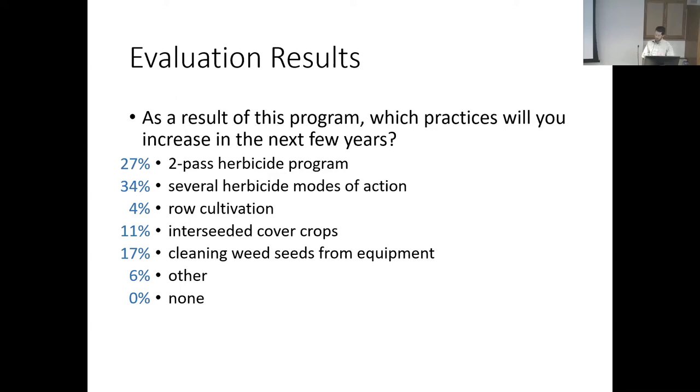34% are interested in using several different herbicide modes of action, and that's kind of a basic first step. Not very many were interested in the row cultivation. I think among large scale field crop growers, it has kind of a stigma or perception as being really slow and that you're not going to cover the acreage. But I'm working on changing that perception. Some of the newer cultivators are very fast.